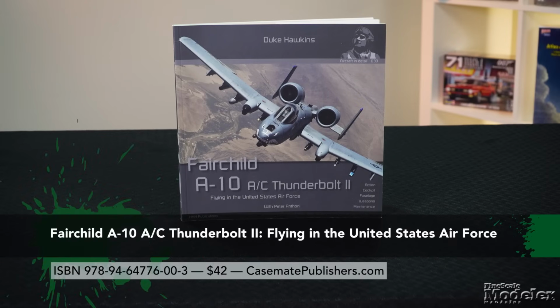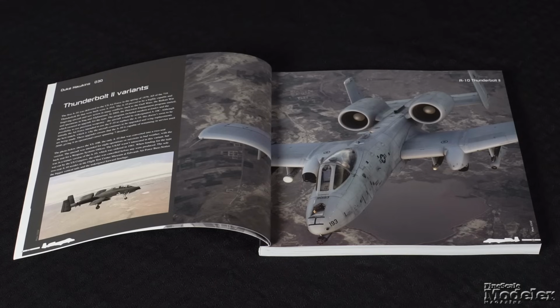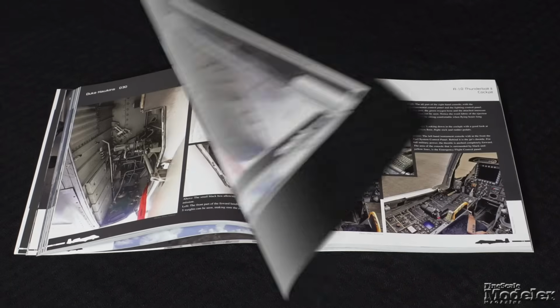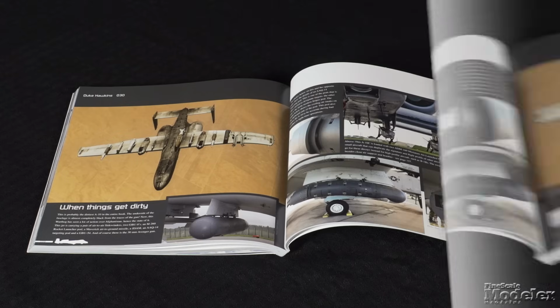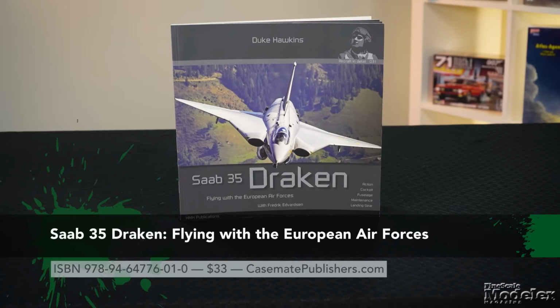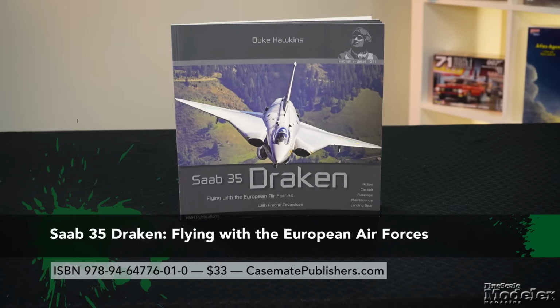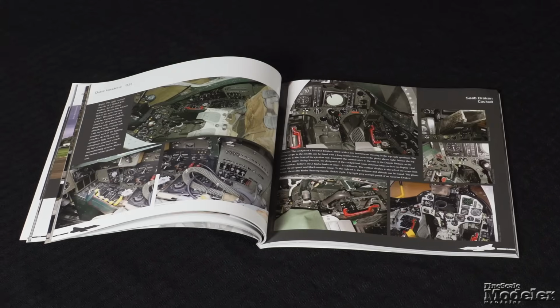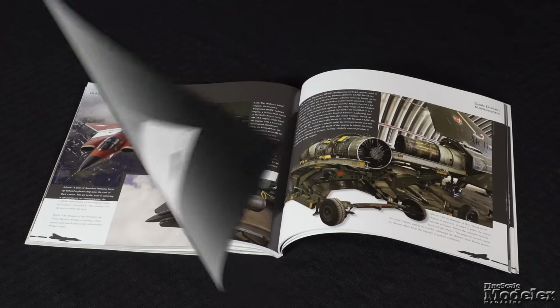If aircraft are your thing, you'll definitely want to check out these recent releases in the Duke Hawkins series. Volume 31 covers the Fairchild A-10A and C Thunderbolt II. This glorious 180-page softcover volume shows the U.S. Air Force strike aircraft in detail, with sections including the forward fuselage, wings, cockpit, landing gear, maintenance, and ordnance. It's a great resource if you're building an A-10. The same can be said about the other title we have if the Saab 35 Draken is on your to-do list. It looks at the Draken in detail from the fuselage, intakes, cockpit, exhaust, maintenance, and more.